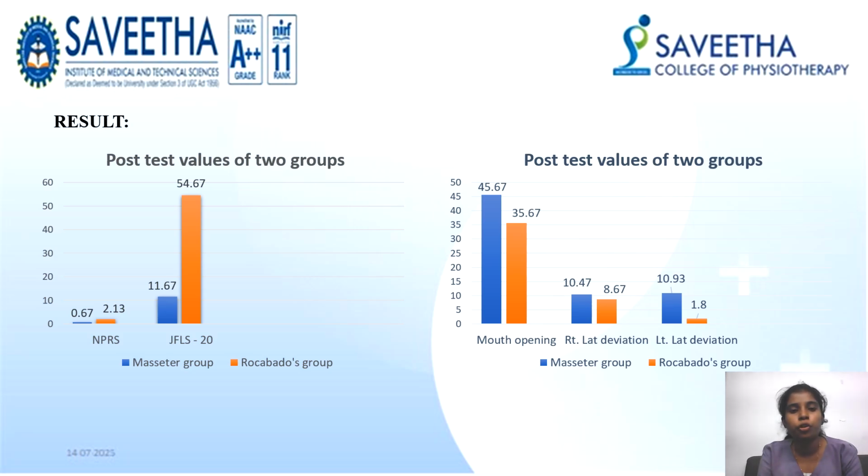Result, post-test values of two groups, which are Masseter group and the Rocabado group. Firstly, NPRS. In NPRS, Masseter group value is 0.67 and the Rocabado group value is 2.13. Secondly, in the jaw function limitation scale, Masseter group value is 11.67 and for the Rocabado group value is 54.67. And thirdly, the range of motion of the mouth, which is mouth opening.